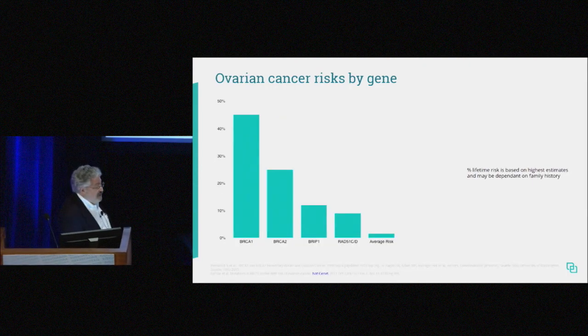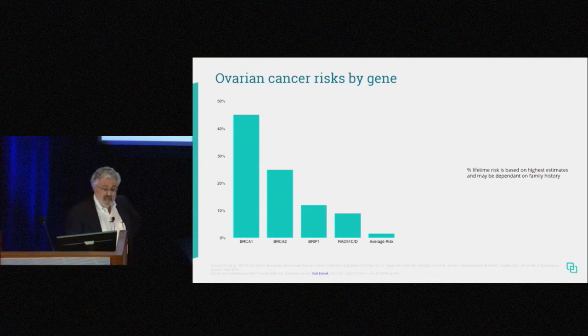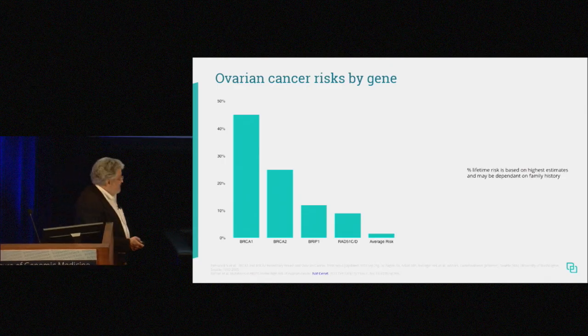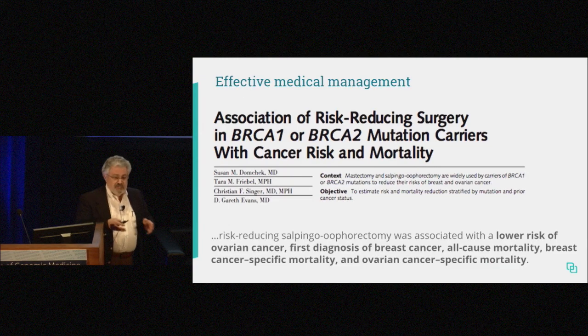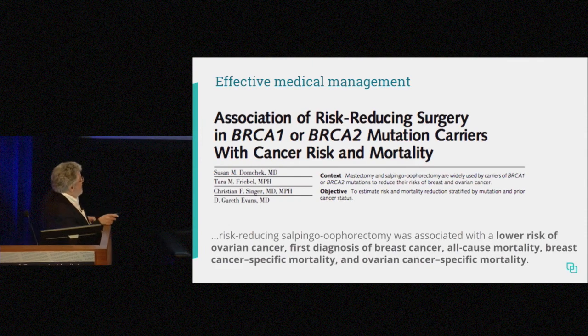Same thing looking at ovarian cancer and looking at just BRCA1 and BRCA2, you can see that the risk is substantial for the lifetime risk of developing ovarian cancer if you carry these mutations. So again, it's important to screen for these things. The next thing is, and again, it came up, most of the things that I'm going to talk about, at least in the introductory comments, had been asked questions already today, so it makes it easier.